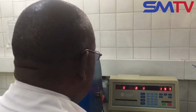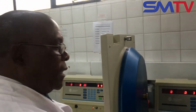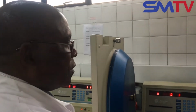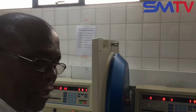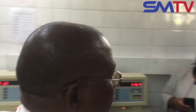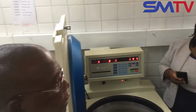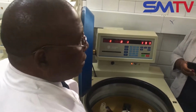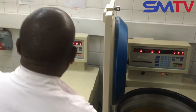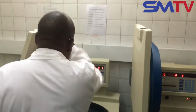So if we centrifuge this one, that's the technical name. We can call it spinning, but the technical name is centrifugation. So if we centrifuge the whole blood, it then separates. How does it separate? It's simple density. Cells are denser than plasma, right?